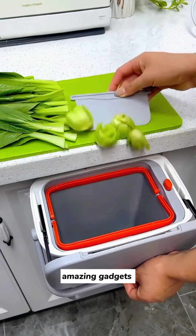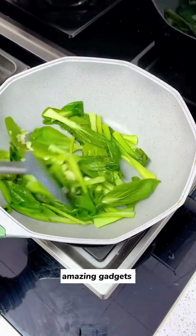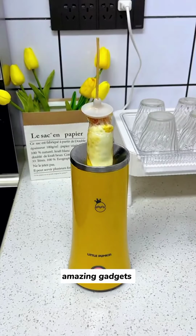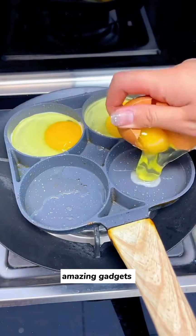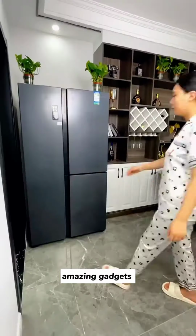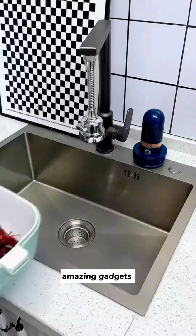Pretty helpful. And we've got this cutting board. This is a small frying pan, and this tool you can use for omelet. This is another frying pan you can use for making omelet. Let's see what's in this fridge.